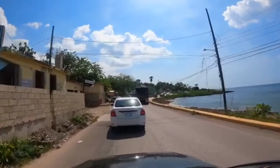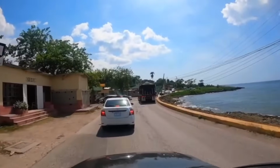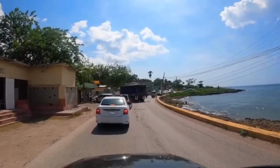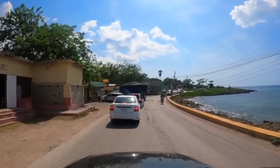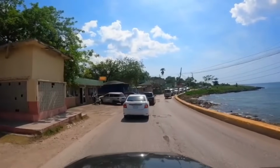Unfortunately, I don't think we panned right, but you basically can see the entirety of Negril on the right-hand side if you were to look right. You need to get a 360 camera next time, right? Anyway, on the left is the Negril Post Office. Not in the greatest of shapes, but that is our post office.